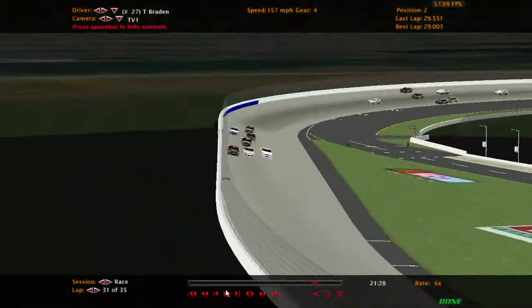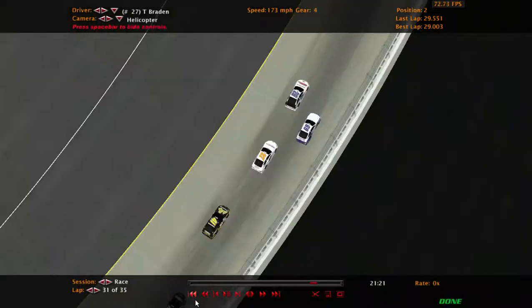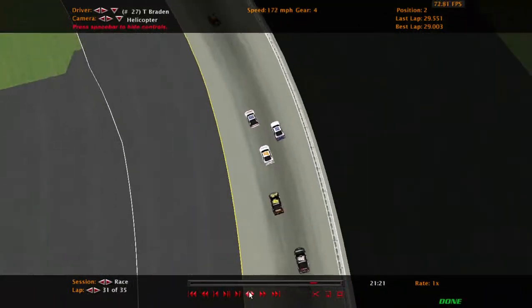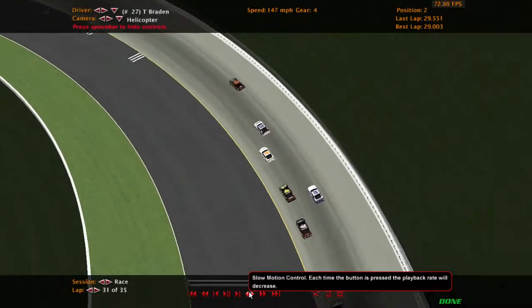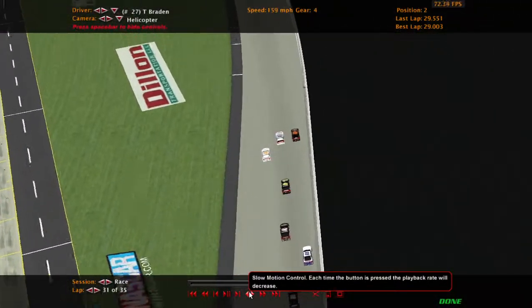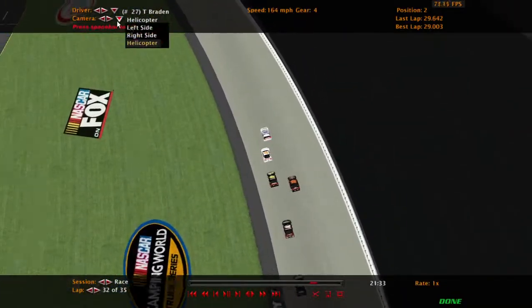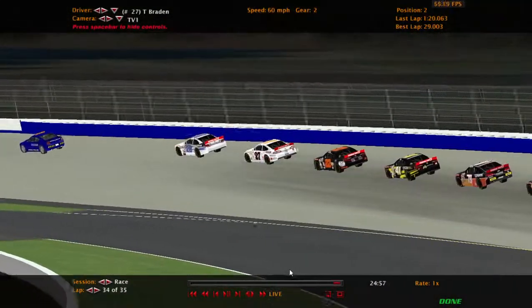Here's the last ditch effort by the 27. I don't believe we will go back green, so I think this was the final battle for the win. Goes into the corner and gets right on the bottom. Gets a run on exit. Tries to make it happen. Coming back to the stripe though, not enough momentum for him. Back up with the field.